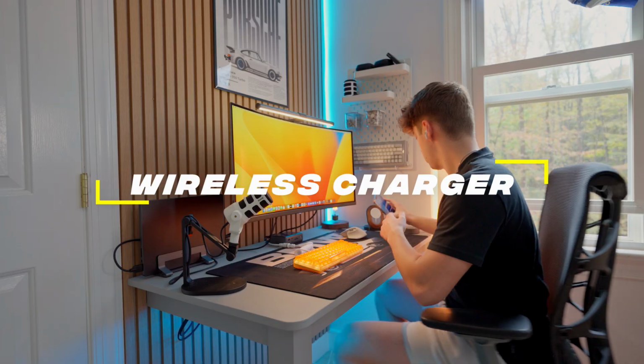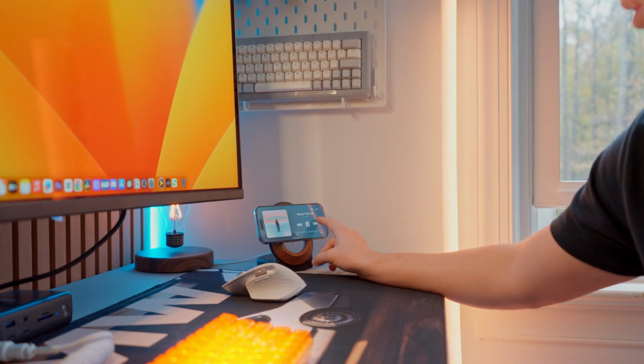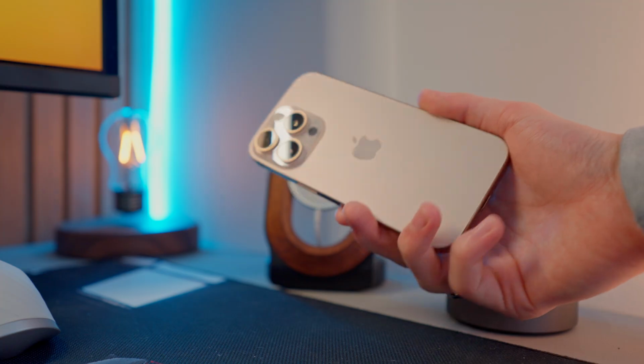Starting off at the number 1 spot, while this was hard for me to decide which one I should put first, I feel like this product makes the most sense as it's what I use on a daily basis. And that's a wireless charger. This did make the cut from my previous setup as it really is that helpful and useful. And the reason I say this, considering the fact that so many people hate on these because of their slow charging speeds and lack of flexibility, is because of the freed up space and the convenience that it brings me at my setup.